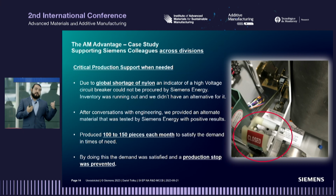This is an indicator for a medium voltage circuit breaker. It basically shows if the breaker is open or closed. It's very important. But they didn't have nylon for it. It was a global shortage. And basically, the supplier called Siemens Energy and said, hey, we cannot supply this material for the next 6 months.